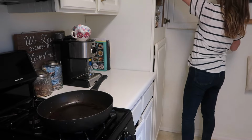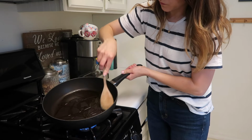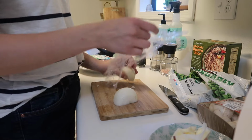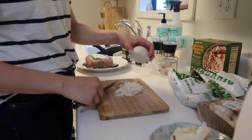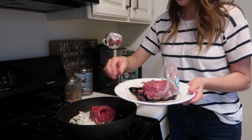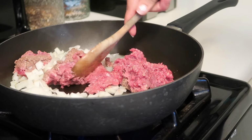Okay, so the first thing I do is start heating up my skillet with a little bit of olive oil to saute the ground beef and the veggies. I'm just gonna take 1 small onion and dice it really quickly. I'm going to add the onion to my saute pan along with about ½ a pound of ground beef. I'm going to take a wooden spoon and just break up the ground beef by smashing it and mixing it around as it cooks.